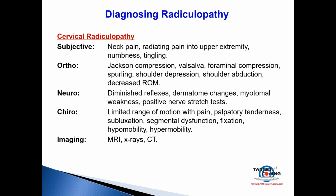Well, the patient had pain in the neck and radiating into an arm with some tingling. I did Jackson compression, did Spurling. Just do a couple. You don't have to do all of these. Do a couple of ortho, neuro, chiro tests. You do these tests, it'll help you SWAN. It's one of my favorite acronyms, SWAN. You know what that stands for? Sleep well at night. Do a couple of these tests, you'll be able to SWAN.